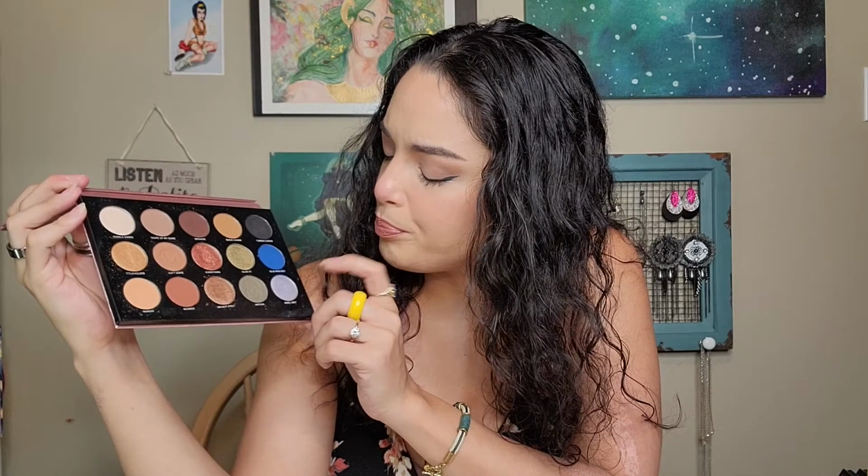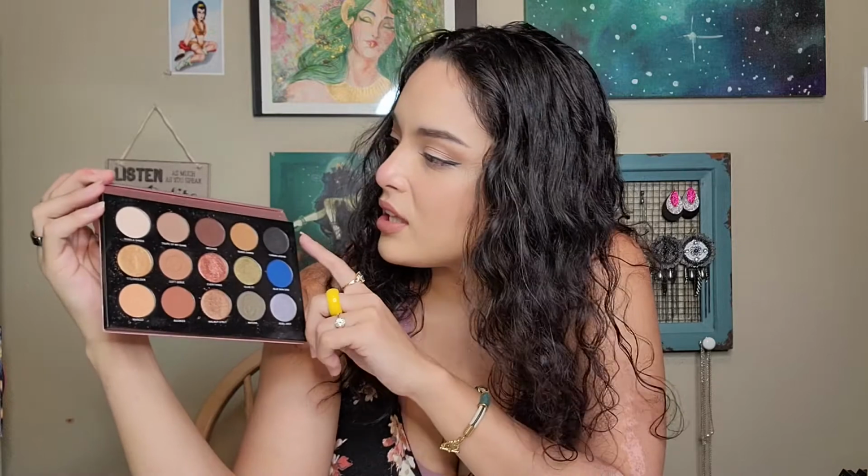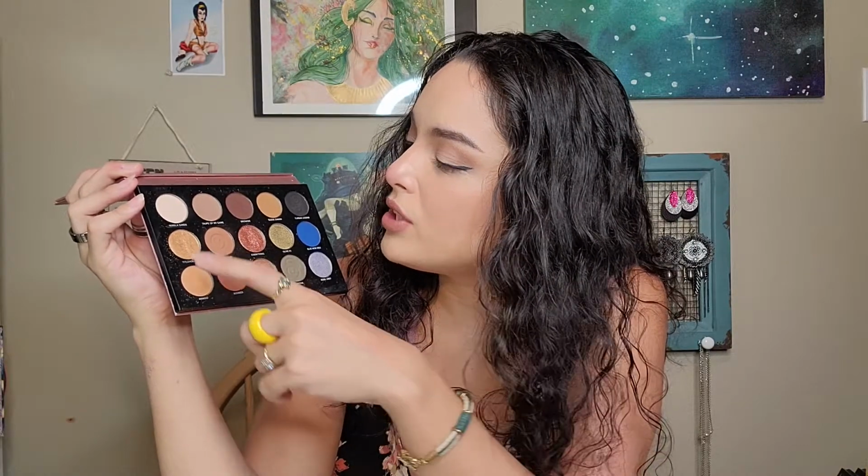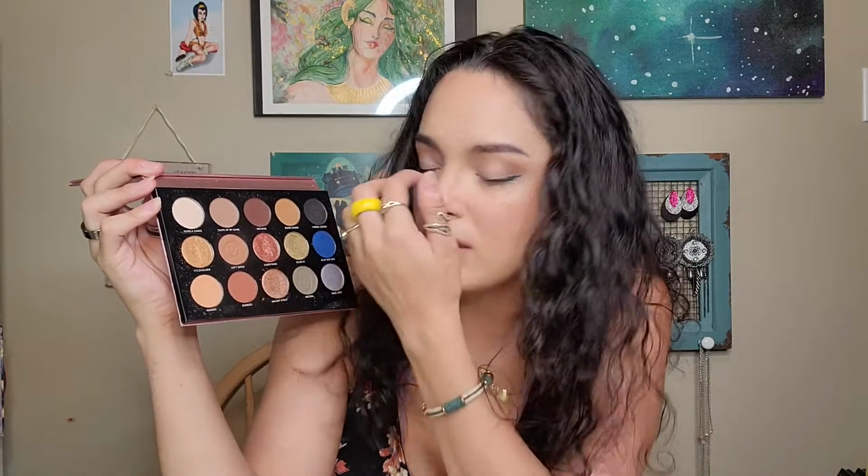But look at this. It's got some adventure in there, right? Like the blue and the greens and like that purpley, silvery shimmer here. But then it's got like the super black. It's a powerful black. It's incredible. I love it. I adore it. It has a little bit of rose gold. It has like a copper, an actual gold, and then it's got all of these browns and like, oh man, it's perfect. It truly is. It's incredible.